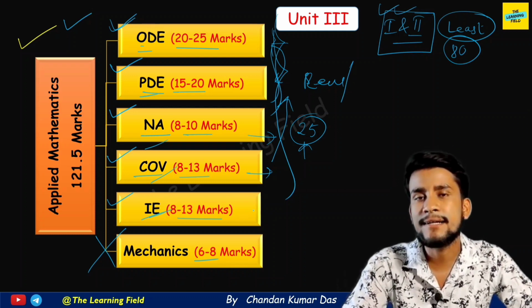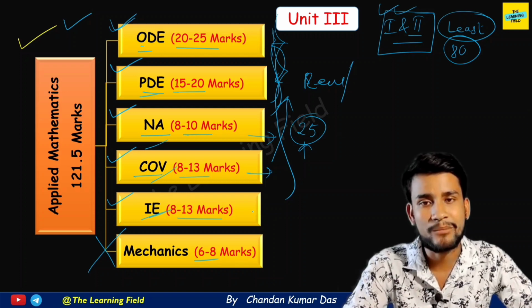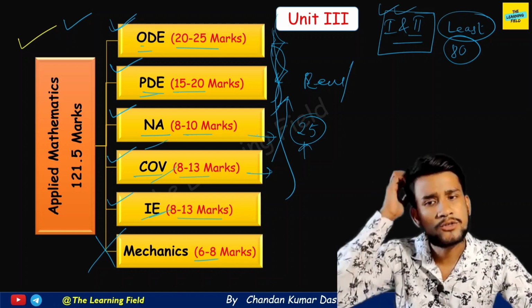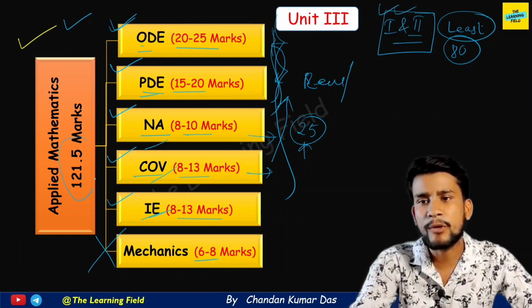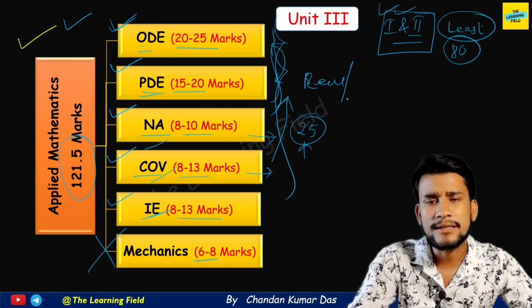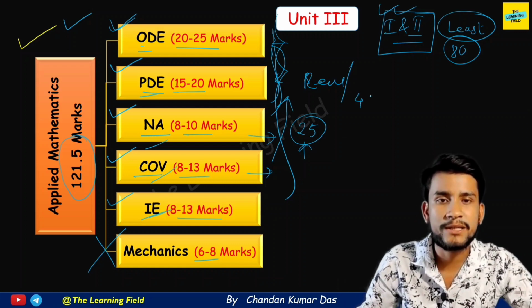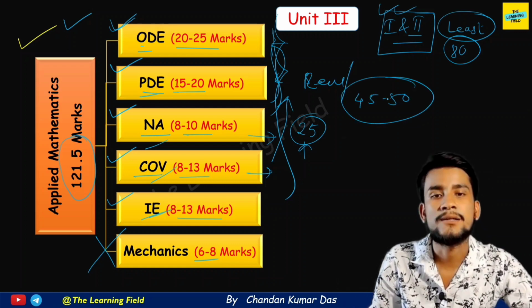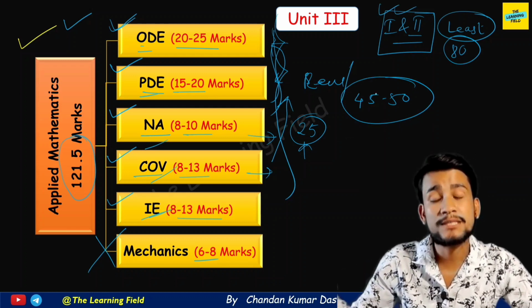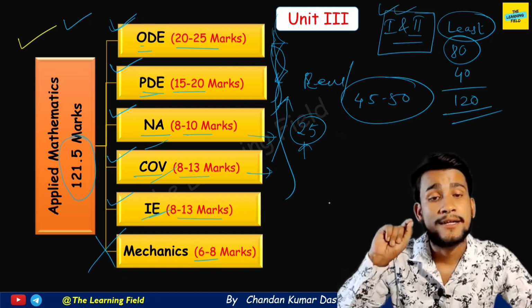Okay, and integral equations is also a very easy subject. You can definitely gain marks from this section. So from this section a total of 121.5 marks come in the exam from the applied section. Okay, so you can just target a 40% score, which means approximately 45 to 50 marks you can gain from this applied portion. Therefore, 80, 85 plus 40, then you already get a minimum of 120 marks.